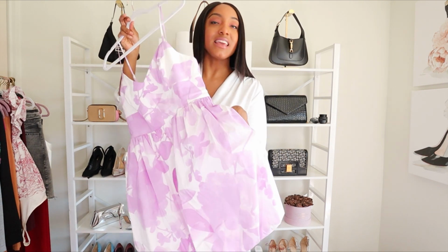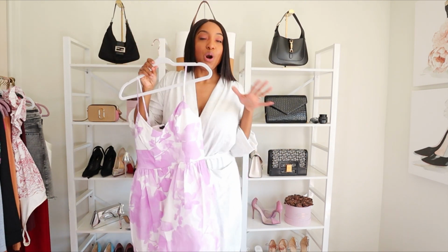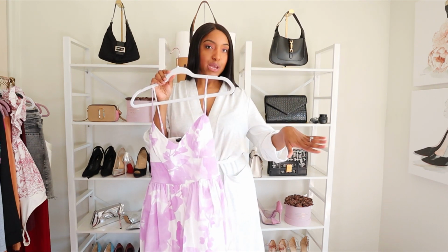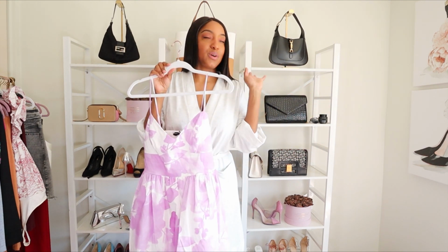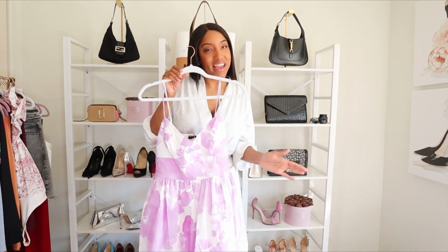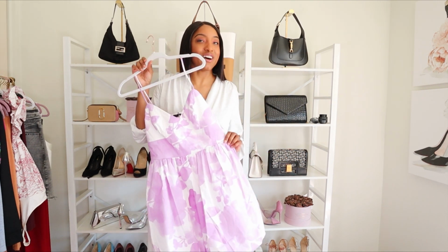It has pockets, you know, we love that, so I'm hoping that it looks good on. And then, like I said, I'm gonna throw a cardigan over it later on. And maybe put on some flats just so we can chill and have a drink, listen to the band, and I don't have to worry about wearing heels the whole night.